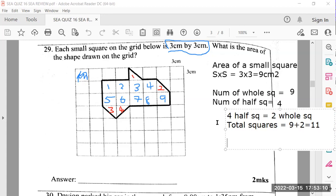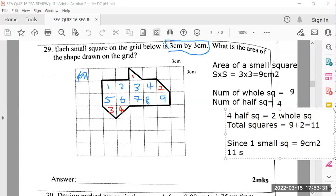Now, what was the area of one small square? Good job, Joshua. The area of one small square would have been 9 centimeters squared, which we worked out in the first part. So, since one small square equals 9 centimeters squared, 11 squares would be equal to how many, guys? 11 multiplied by 9 would give you 99 centimeters squared.